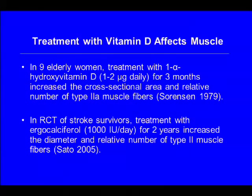Now, the sense that vitamin D had something to do with muscle goes way back. I've given a couple of examples here. In 1979, there was a 1-alpha-hydroxy-D intervention in a small group, an uncontrolled experiment, but with muscle biopsies done before and at the end of several months of treatment with this active D compound, showing an increase in the type 2A muscle fibers. Sato then did a vitamin D intervention study many years later, in 2005, in stroke survivors, and found in muscle biopsies done before and after an increase in the diameter and number of type 2 muscle fibers. Now, this doesn't tell us much about the mechanisms by which vitamin D is operating.